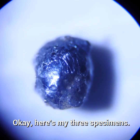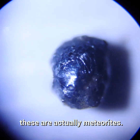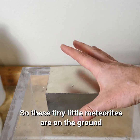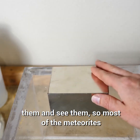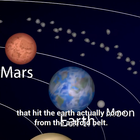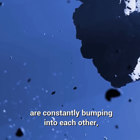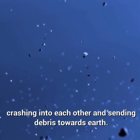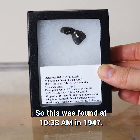Okay, here's my three specimens. So I totally think all three of these are actually meteorites. So these tiny little meteorites are on the ground all around us. You just have to be able to recognize them and see them. So most of the meteorites that hit the Earth actually come from the asteroid belt. So the asteroids in the asteroid belt are constantly bumping into each other, crashing into each other, and sending debris towards Earth.